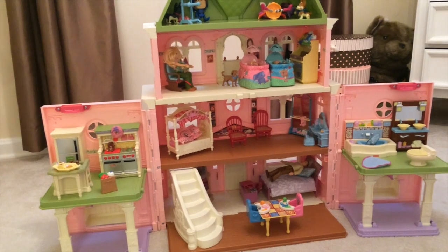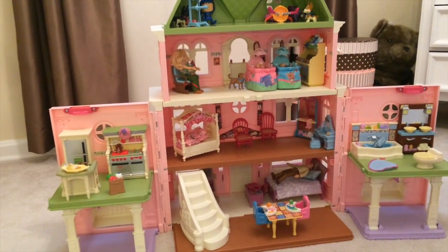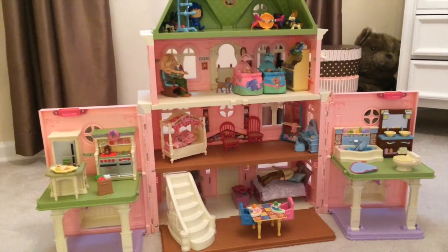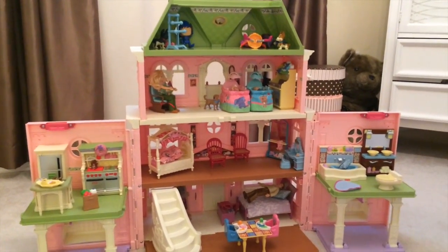I guess the bottom line is we are happy that we chose this house. I definitely think it was the right decision, particularly as I hear more and more about the new version of the dollhouse. But anyway, let me take you through the house and let you know my thoughts on it.